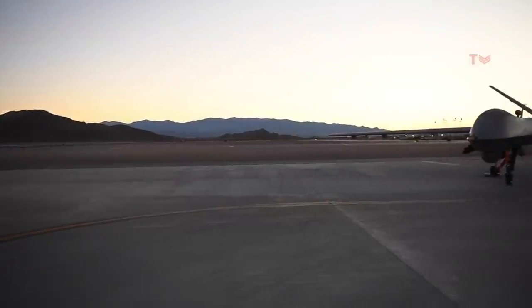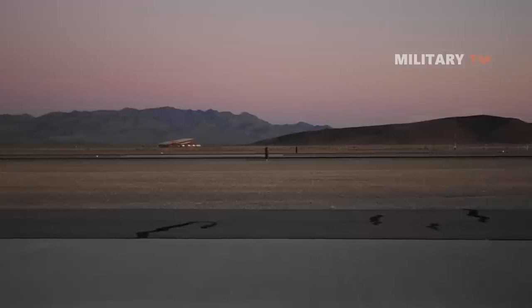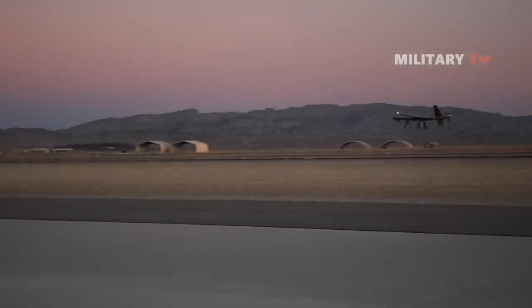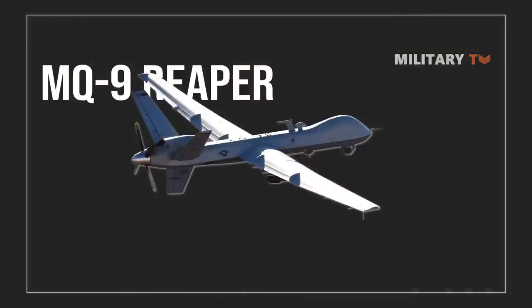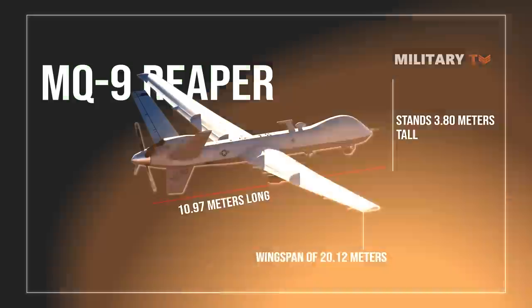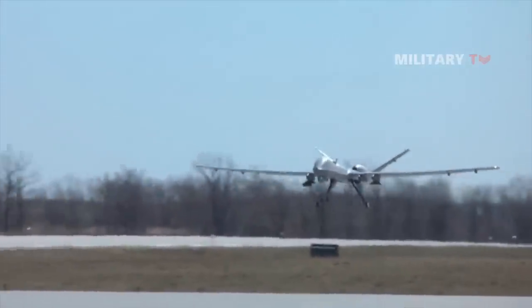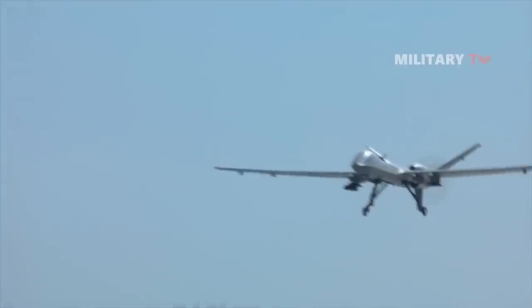The MQ-9 operates from standard airfields with a clear line of sight to the ground data terminal antenna, allowing for good takeoff and landing visuals. It has a wingspan of 20.12 meters, stands 3.8 meters tall, and is 10.97 meters long. It can also include software with automatic takeoff and landing capabilities to make drone deployment more agile during combat.